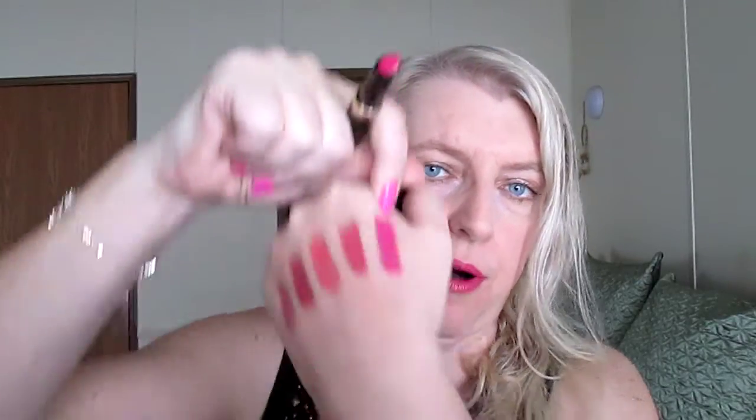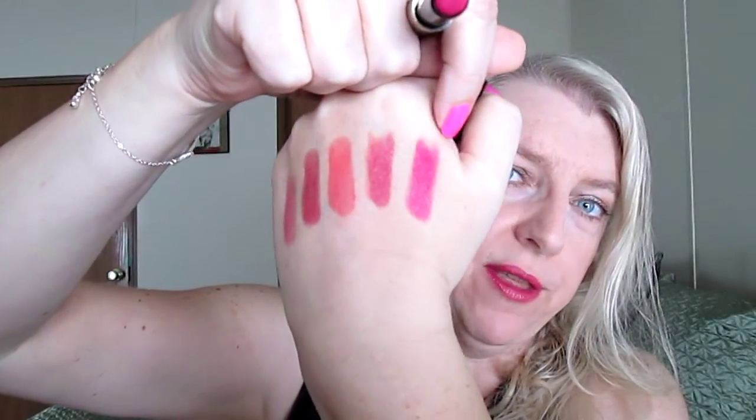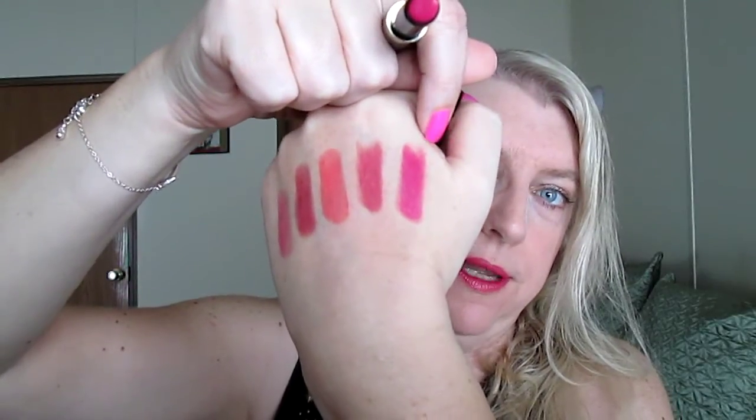Number 112, Vivacious Fuchsia. I'm really, really into fuchsia lately, so this is one of my favorite ones. But this is a very, very intense, deep, bright fuchsia. A little bit warmer than that fuchsia product that I showed you yesterday. So if you like the warmer fuchsias, this is one of those.